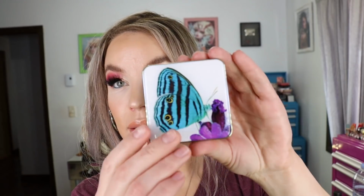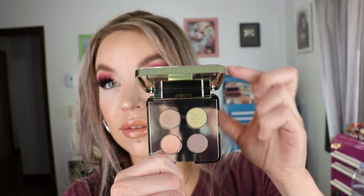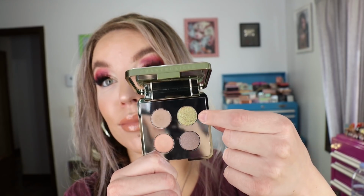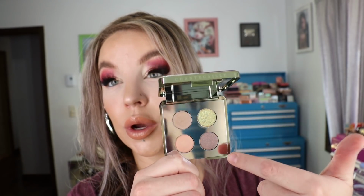The top has kind of a rubber feel to it, and then you've got the pretty butterfly on there. This is the Butterfly Eye Quartet. There's 0.07 ounces of total product, and it is made in Italy. The 4 shades in here are very soft shades. Well, 3 are, and my favorite shade is this one right here, Mega Sparkle, almost a duochrome type of shade. These other 3 are quite soft.